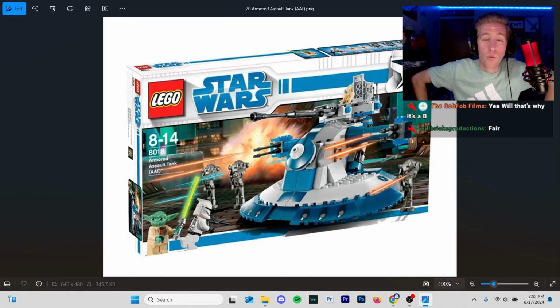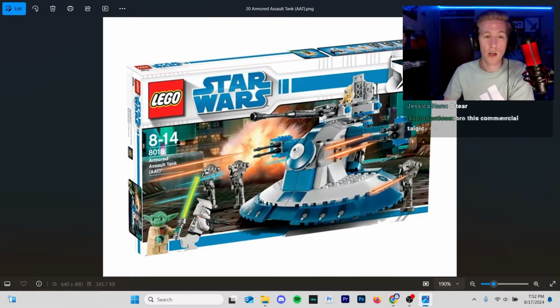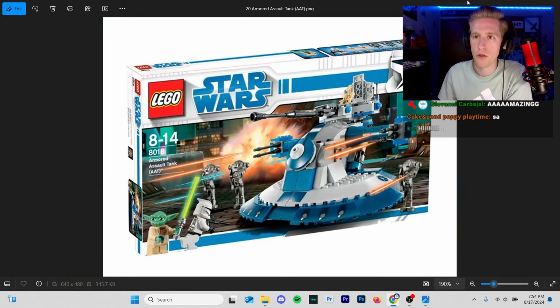This is the original AAT. It comes with 2 battle droids. Dang, wait, 2 battle droids? I only see 1 in this set. That's what Brickset said though. A Phase 1 clone, 3 super battle droids with missile arms, and Yoda. And this retailed for $50. The fact that it came with 3 super battle droids with rocket arms is crazy, guys. And the build looks fantastic. It looks massive. I don't see this going anywhere other than S tier.